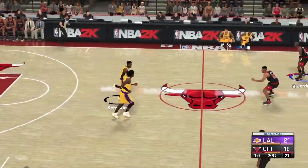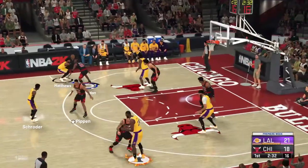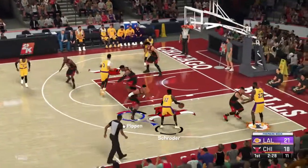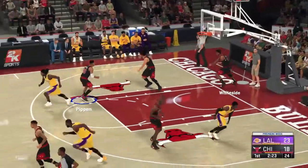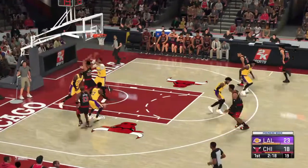Now here's Schroeder. Nothing yet on the scoreboard for him. Outside Matthews. Back to Schroeder. Teardrop shot, and the layup is good. Well, that's a nice play. You've got to read the situation and go to your floater game when necessary.